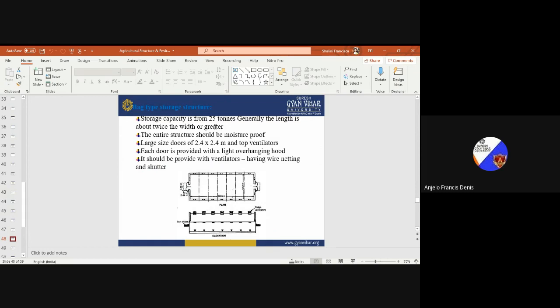Next one is bag type storage structure. So the storage capacity is from 25 tons. Generally, the length is about twice the width or greater. The entire structure should be moisture proof. Large size doors of 2.4 by 2.4 meter and top ventilators. Each door is provided with a light overhanging hood. It should be provided with ventilators having wire netting and shutter.